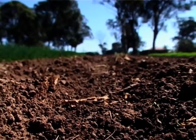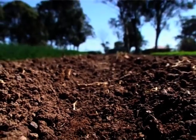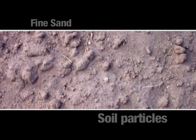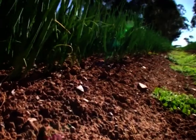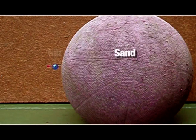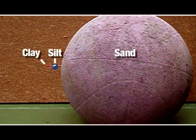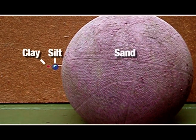Soil particles are grouped into 5 main size ranges. From largest to smallest, they are gravel, coarse sand, fine sand, silt, and clay. To understand the relative size difference of the soil particles, think of a grain of sand as a basketball, a particle of silt as a marble, and a particle of clay as a pinpoint. A healthy soil contains a mixture of these different sized particles.